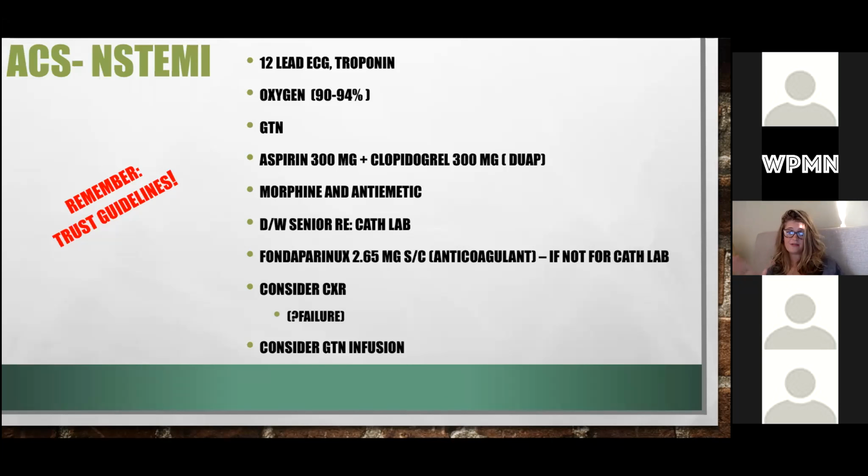Then if it's an NSTEMI that's not going to the cath lab, you want to do anticoagulation. I put fondaparinux here, but pay attention to the bit in red. Every trust has different NSTEMI plans, different antiplatelets, different anticoagulants. Just follow that and you're golden. And consider a chest x-ray because they might be going into heart failure, they might have other causes of chest pain. And then consider a GTN infusion. I wouldn't be worrying about that, especially in your first job as an F1. I think that would probably be an SHO or a med reg decision, but it's just something to know that you can do with continuous nitrates. Cool beans.